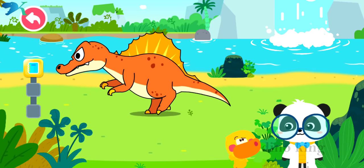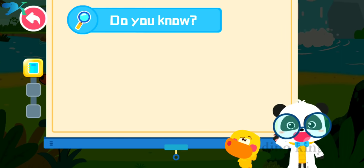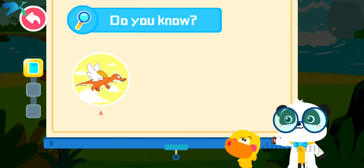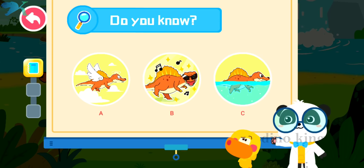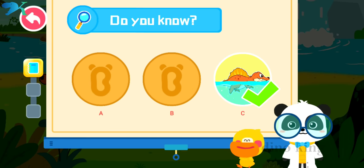What's that? Do you know what skill Spinosaurus aegypticus has? A. Spinosaurus aegypticus can fly. B. Spinosaurus aegypticus can dance. C. Spinosaurus aegypticus can swim. That's right! You are right!